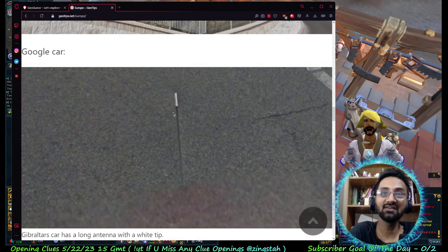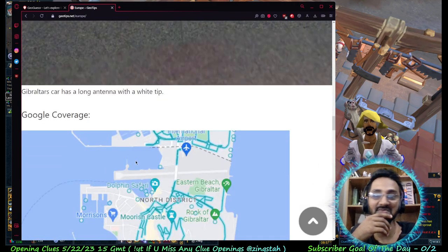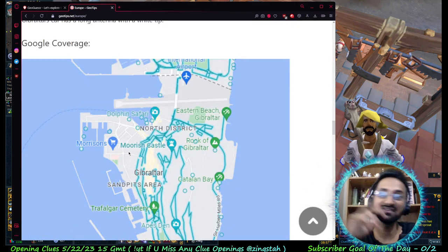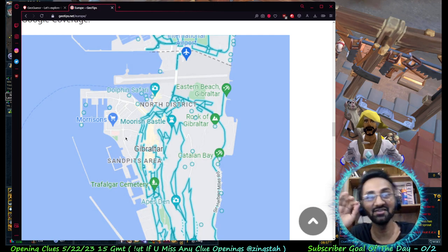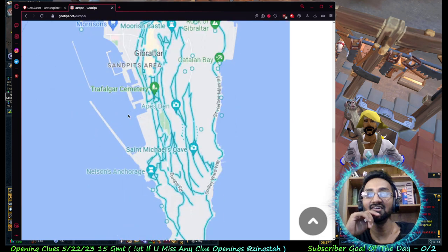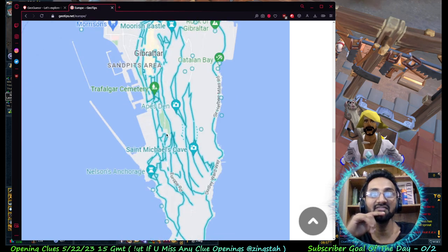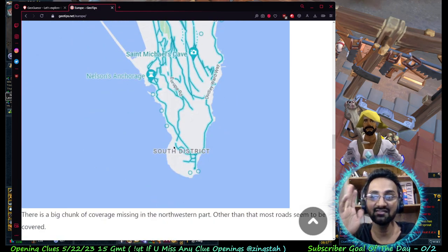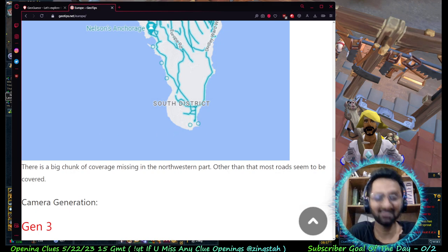So the Google car has a white tip at the top. I mean, I don't really like these meta tips, but just to say it, I'm probably not gonna remember them unless I really know the area. Okay, so all these blue lines look like places that they've covered, right? So stay on highways and roads and stuff whenever you're guessing here.